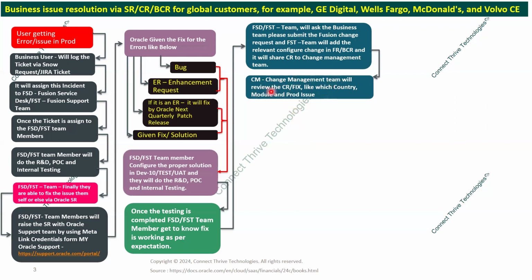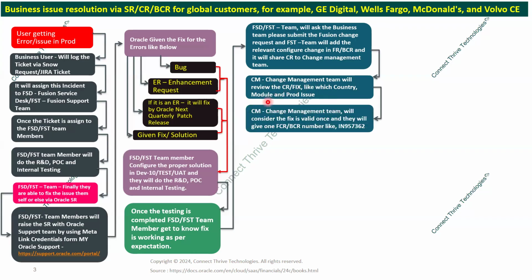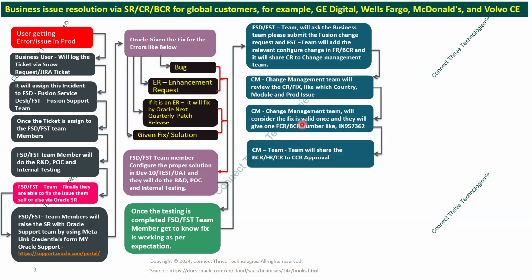This change management team will review the CR which was shared by the business user. They will review whether it is a reasonable fix or not, whether it is a considerable CR or not, and which country the issue relates to. Everything they will review. Once they review that CR, they will create a tracking ID, a BCR ID, a Fusion Change Request ID. They will validate everything and provide one CR number.